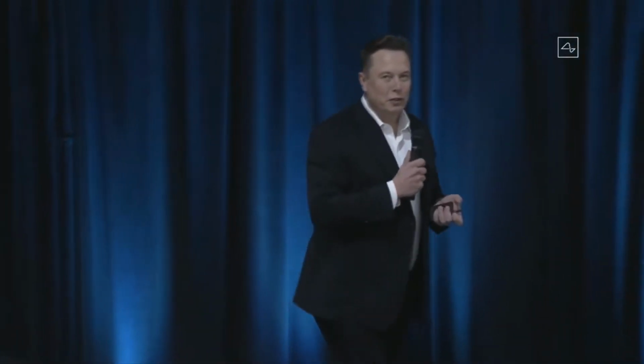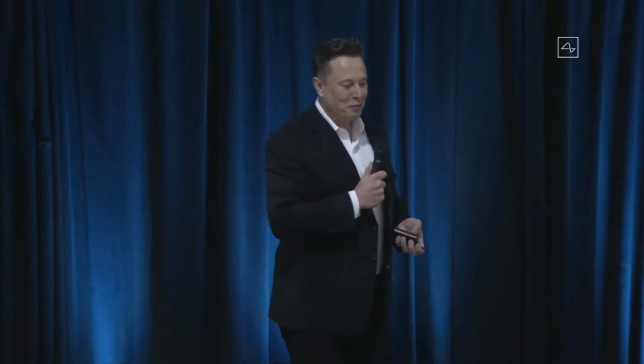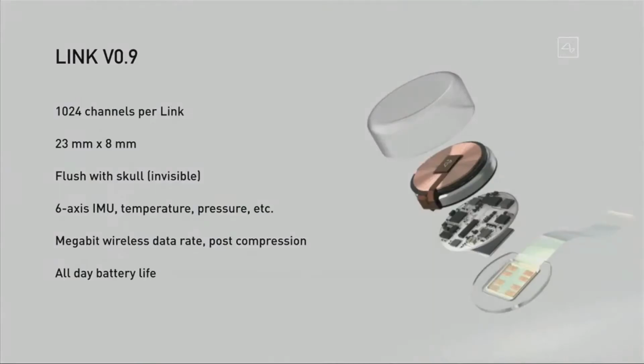Frankly, to simplify this, it's more complicated than this, but in a lot of ways it's kind of like a Fitbit in your skull with tiny wires. Our current prototype, version 0.9, has about 1,000 channels. That's about 100 times better than the next best consumer device that's available. And it's 23 millimeters by 8 millimeters.